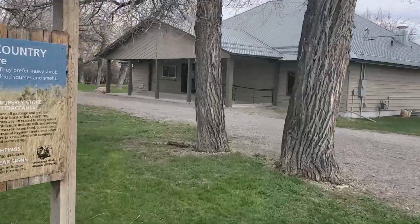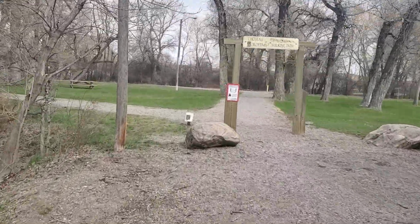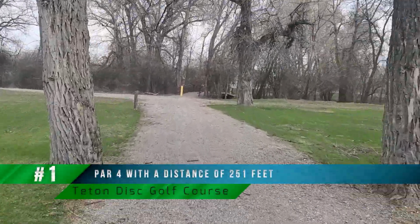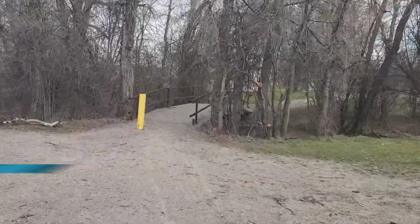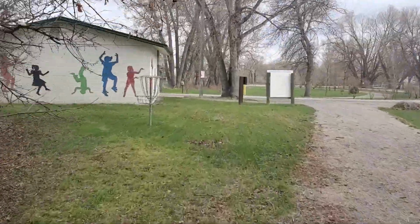Okay, so welcome to the Teton Disc Golf Course. This is actually located in Choteau, Montana. And this course pretty much winds in and out throughout their main fairgrounds area that's centrally located in their city. So with that being said, there are a few things you should be aware of when it comes to this course.